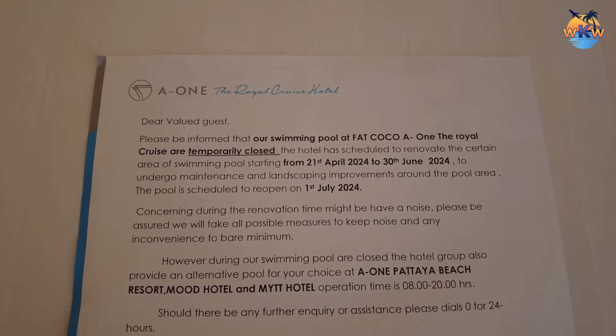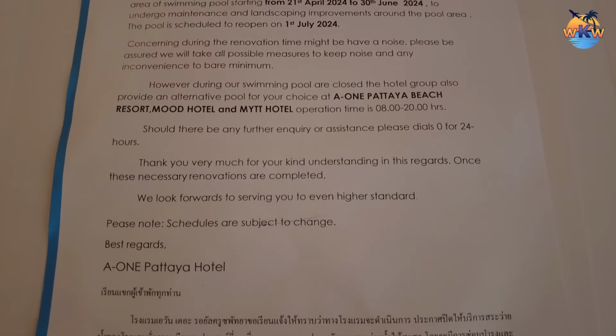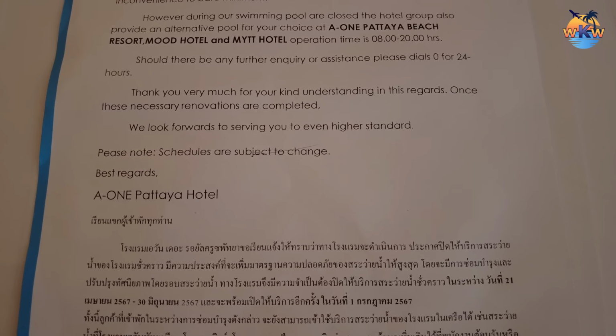So that's the tour of the room done. Let's check out the rest of the hotel. I've just noticed there is a notice next to the side of the bed which states that the pool is closed due to renovation, but it does state that you can use three other pools for the three sister hotels. Just going to find out how far away these sister hotels are.